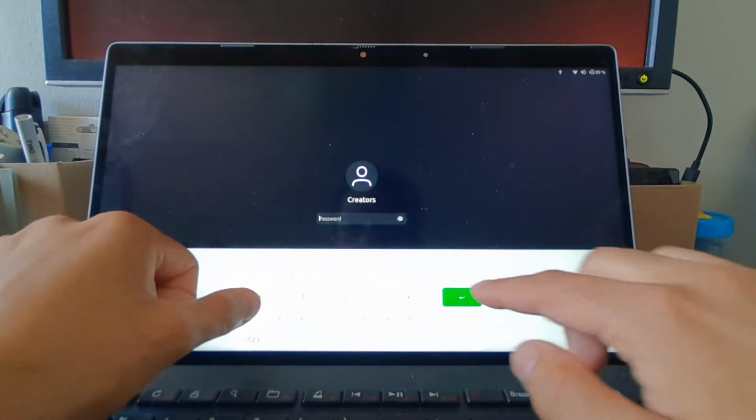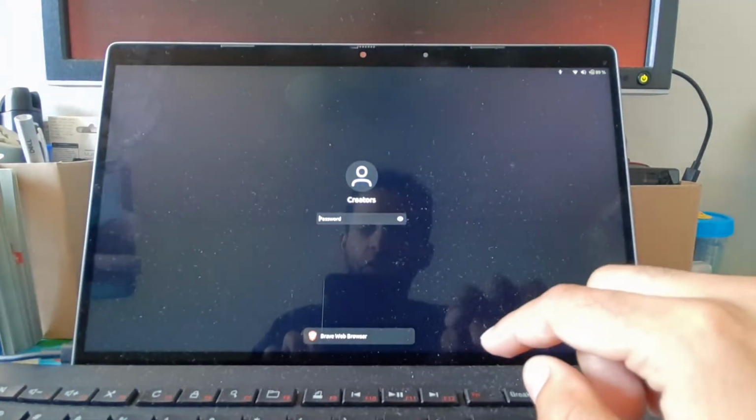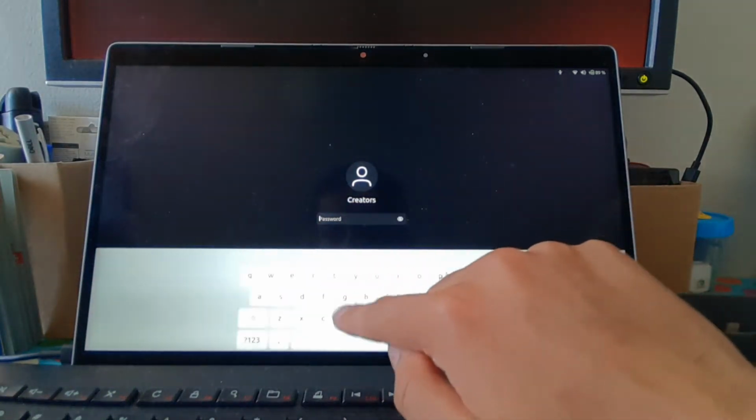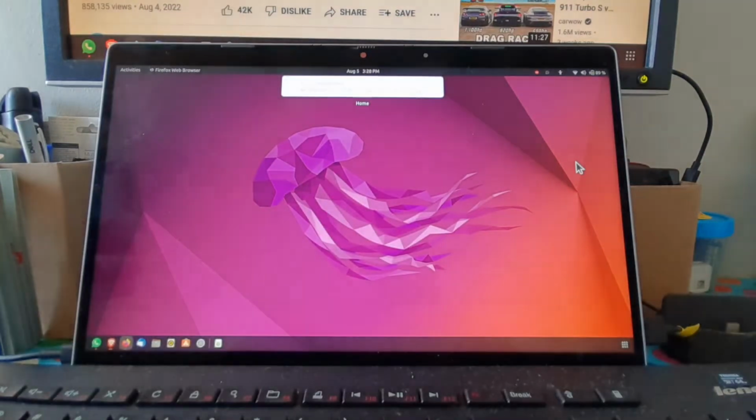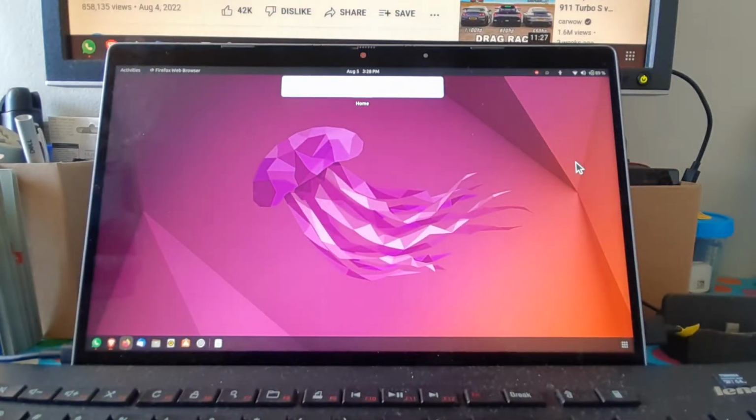Seems to be some bug that should be ironed out, but already it's with its latest build 22.04, so we need to manually enter it, so that's a bummer. As soon as we enter, it's a very nice experience.